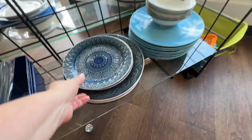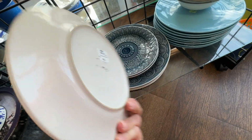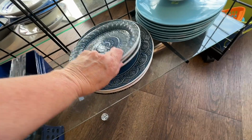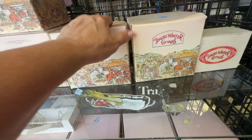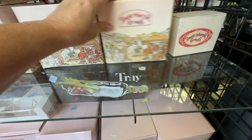Oh, these dishes are so pretty. I don't know what these are, but they're $1.99 each. Julia, that's perfect for you. Julia, you should get this.